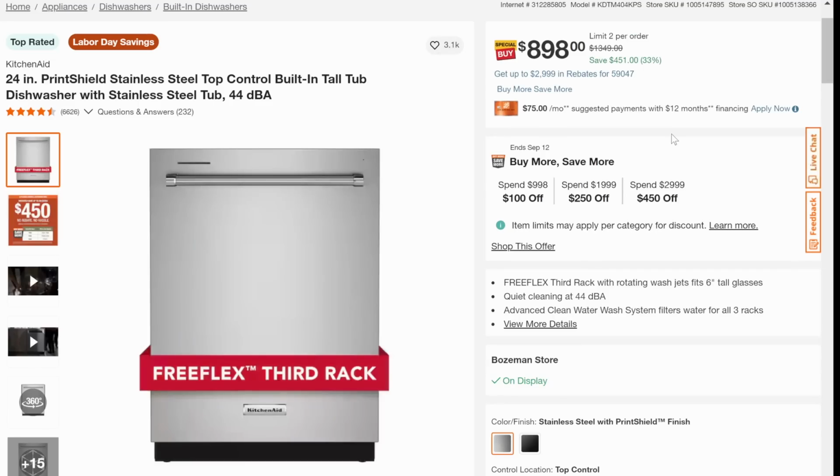KitchenAid makes some pretty good appliances too. And this is its Print Shield. That's their version of no fingerprints. Built-in tall tub dishwasher, stainless steel tub, FreeFlex third rack. Comes in at 44 dBA as well. And it's even cheaper at $898, 33% off, taking it down from $1,350.